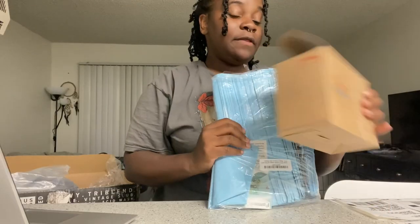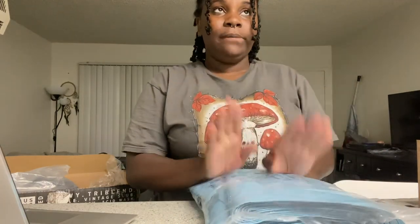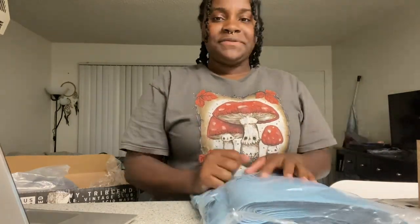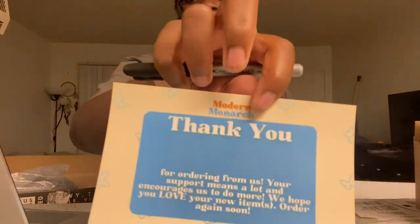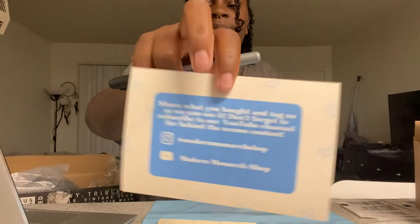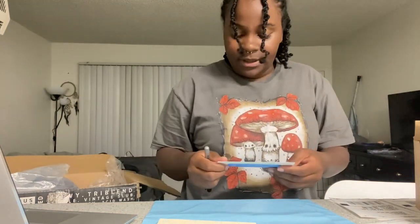I do have my thank you cards, my business cards, and my poly mailers. What do my cards look like? I don't know if you've ever seen them, but this is what my thank you cards look like. They're very cute. And then on the back it's just saying, hey, if you buy something from us, post you wearing the product and tag us.